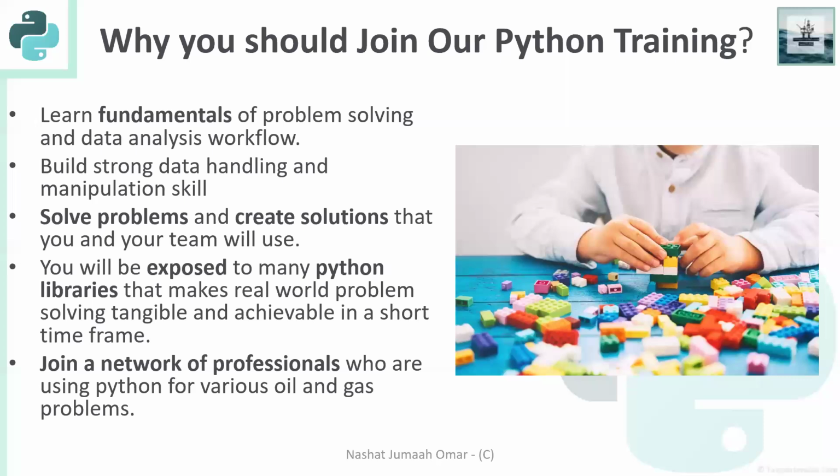Plus, if you learn Python effectively, you will be exposed to many Python libraries that you will use in real world problem solving. What is good about Python, and what really sets it apart from other programming languages, is that you don't think of Python as a programming language. Actually, Python is more like a Lego. You have everything pre-built. This means that you don't need to build anything. You will just put those missing pieces together. And this will facilitate lots of things for you.